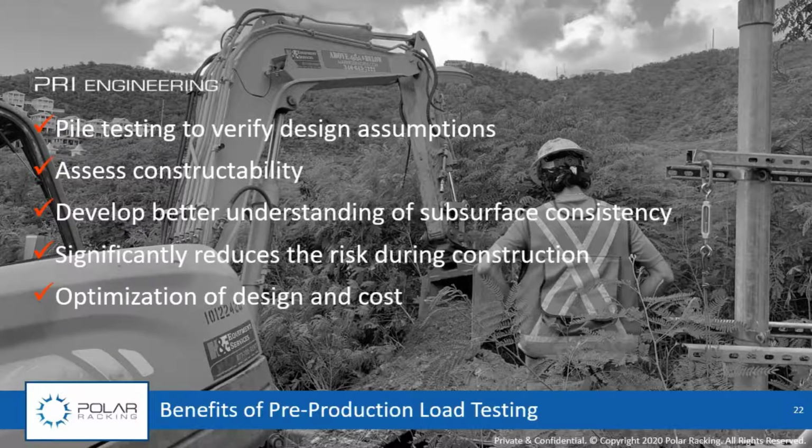But if we do the same thing and half of those results are saying one thing and half are saying another, and we're starting to delineate the site, okay, we've got a pocket of design 1 here, a pocket of design 2 here, but what's going on in the area between those? That's where additional understanding of the subsurface conditions really comes into play and is going to de-risk your project at the construction level.